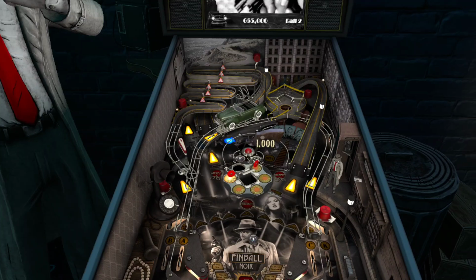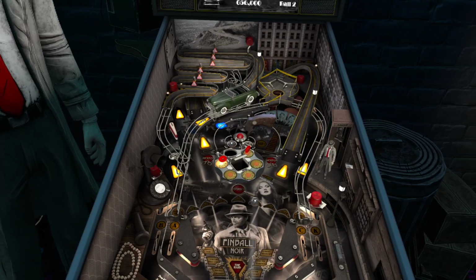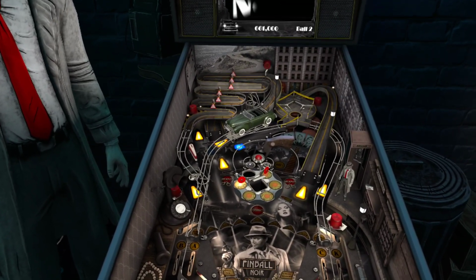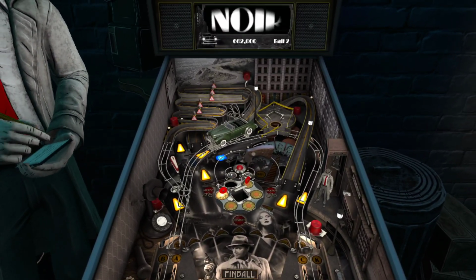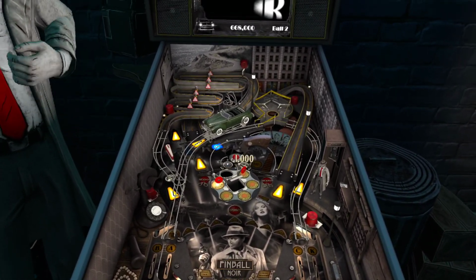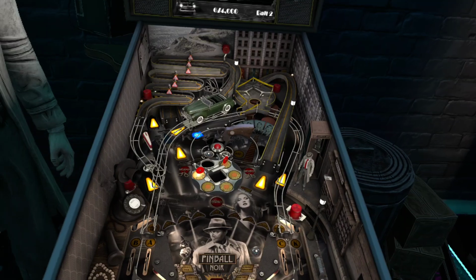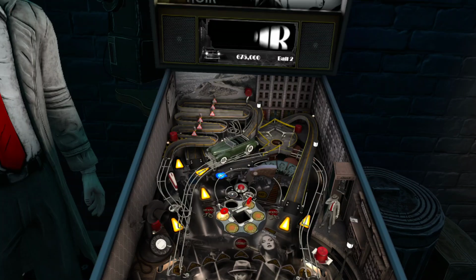And each table has its own theme. Each table has its own interaction with you. Things that, like this guy, happen around you. It was clever. They put them in black and white because these movies were in black and white at the time. I keep forgetting there's a flipper up there. And there's a flipper. Yeah, just the one, I guess.